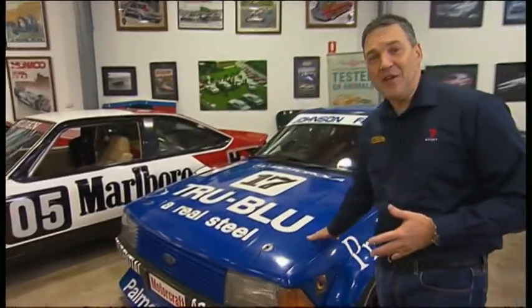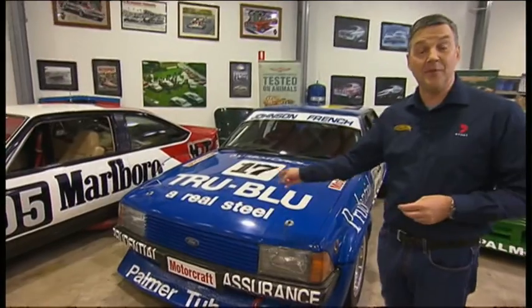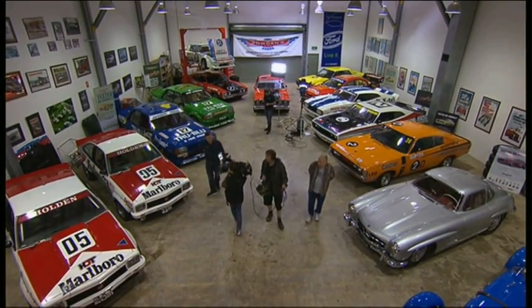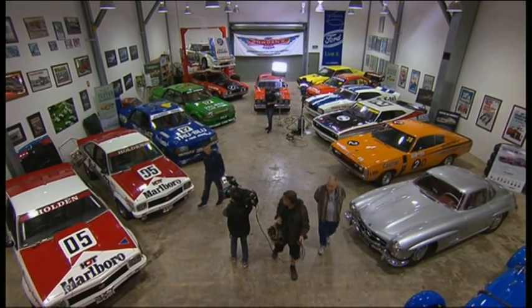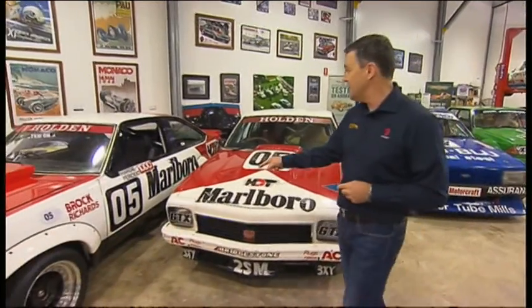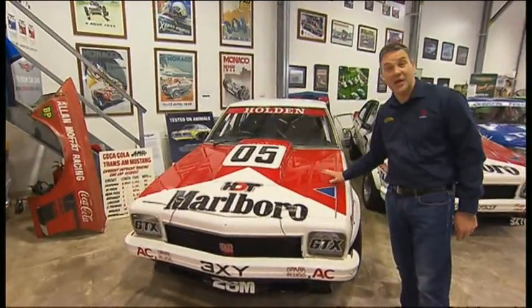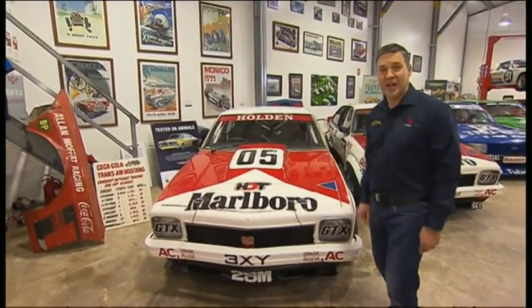The 1981 Bathurst winner, the True Blue Falcon. Couple of touring car championships for that car. The 79 A9X driven by Peter Brock. This car won the race by 6 laps, broke the lap record in the closing stages. How about the 78 A9X? Incredible heritage, a Sandown winner, a Bathurst winner and a touring car championship.